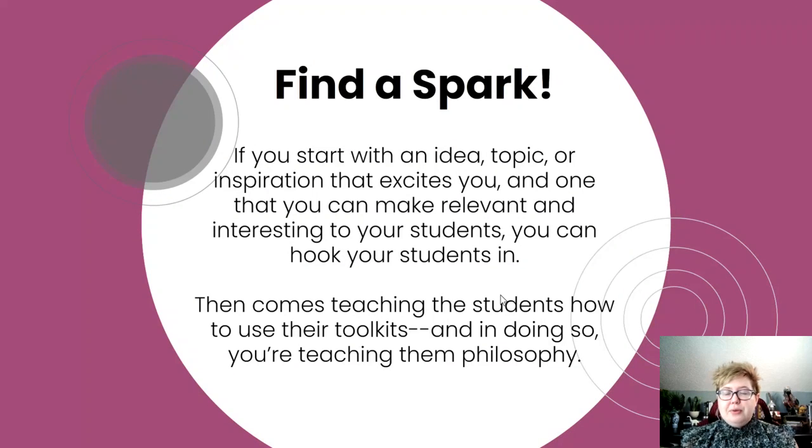So to start off with, we want to find a spark. So starting with an idea, a topic, or an inspiration that excites you and that you can make relevant and interesting to your students in order to hook them in. Once you have that topic, once you have that spark, then you can teach your students how to use their toolkits, and in doing so, you're teaching them philosophy.